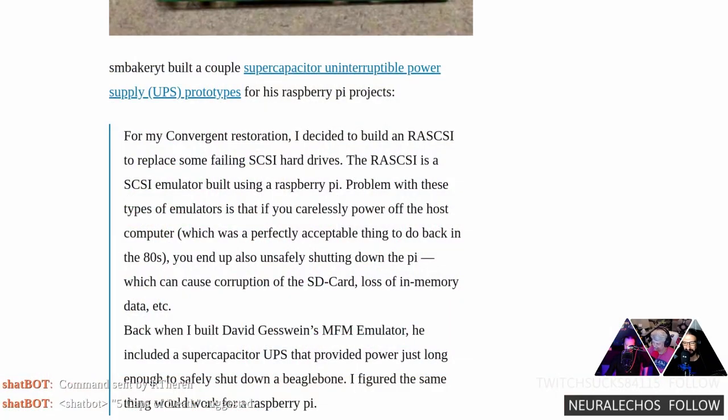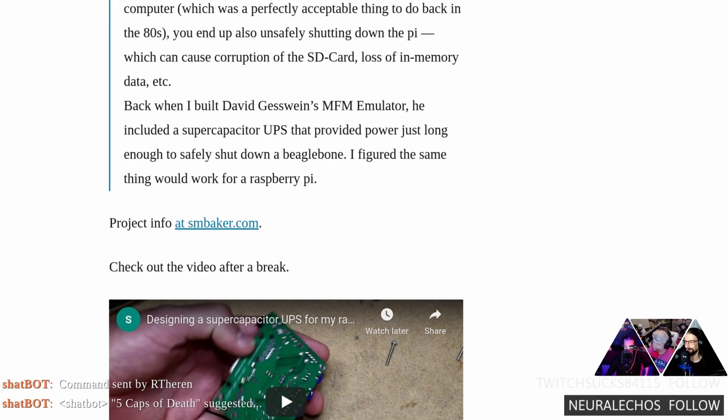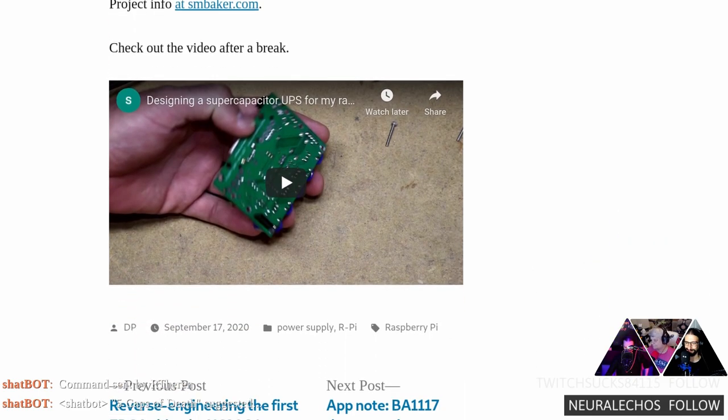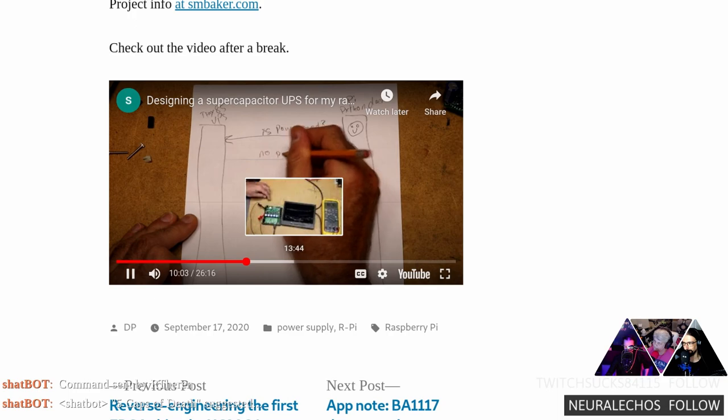So this has been put together for my Convergent restoration. I decided to build a RASCSI to replace some SCSI hard drives. So this is basically a chunk of caps tied up to power a Pi in case of emergency, just long enough to safely shut down a BeagleBone because, hey, they're capacitors. We're still working on that tech. And it works. I suggest, if you're not familiar with electronics, not to build one of these, unless you record it and send me the video.